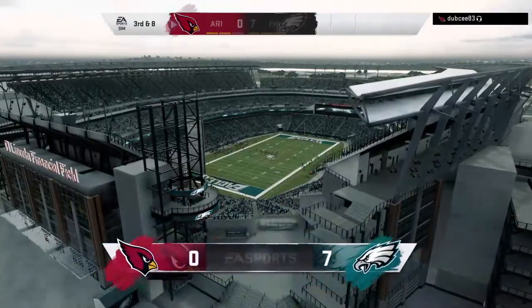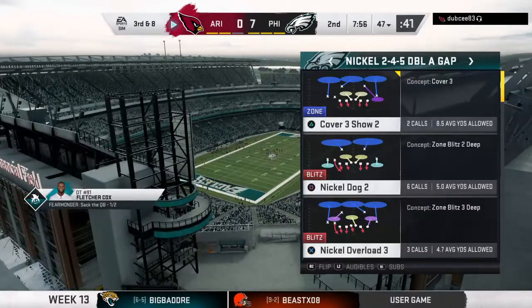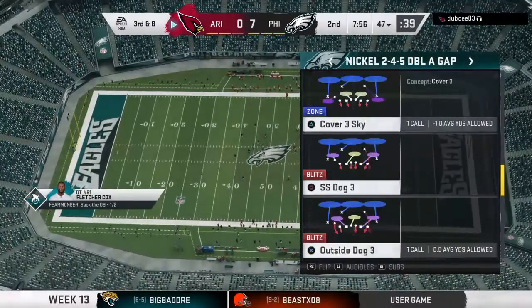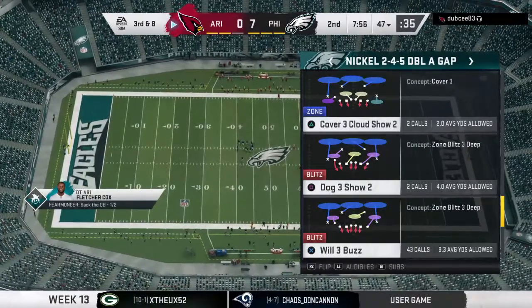The Cardinals on 3rd down. Just 1 for 3 thus far. This is 3rd and 8. The Cardinals going to use the first of their timeouts. They'll have 2 remaining as we step aside here in this second quarter.